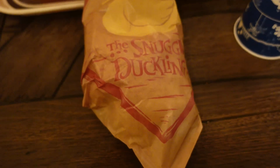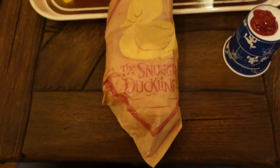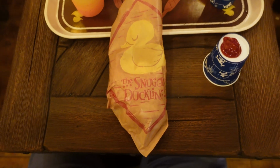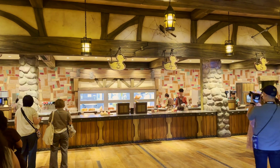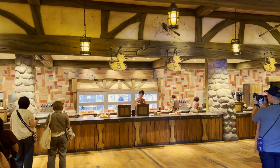But it also, I don't know if it's made with rice flour or what, but it's a little bit kind of spongy and squishy. It gives the burger a unique texture, and it's not in a bad way. I like it. Now, you can also get fries with your burger. If you get it as a set, you'll get fries and a drink.